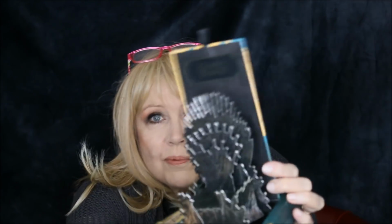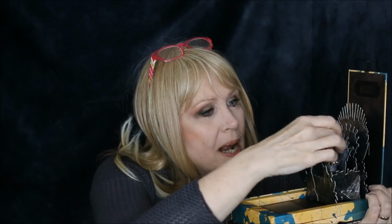Now if you lift this up, you get an Iron Throne. And I was thinking to myself, well, this is really cool. But what are we supposed to do? We're adult people. Are we supposed to like play? Are we supposed to put our lipsticks here and say, I'm on the throne. No, I'm on the throne. You know, it's like, actually, I'm on the throne.